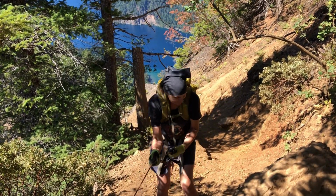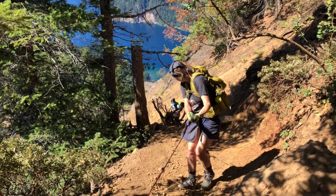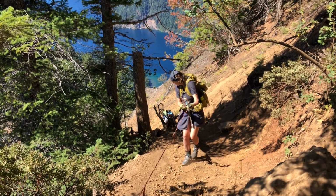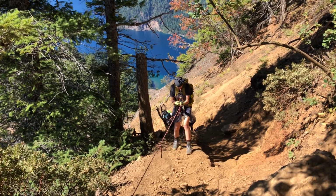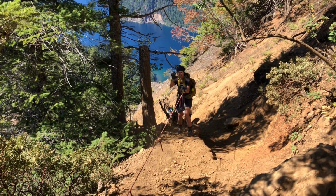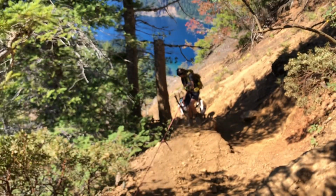There's a bunch of ropes that we had to take up to Mount Storm King, and now we're going down. And that is Lake Crescent in the background. There's a lot of ropes in Olympic National Park. But there were gloves in a pile, so I'm wearing gloves now. Safer.